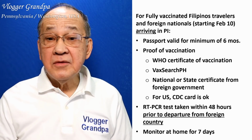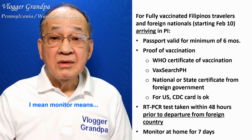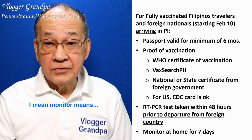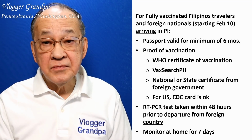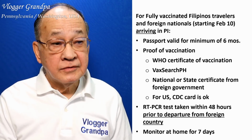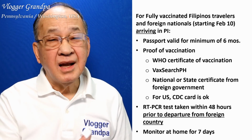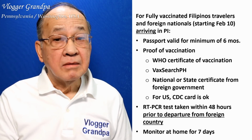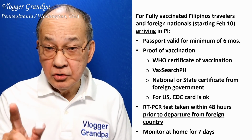Now, that may be the difference between monitor and quarantine. Maybe quarantine means you're not allowed to get out of your house, while here you just closely monitor yourself and make sure no symptoms are coming up. That I'm not sure of, but they use the words monitor at home, and I guess that is voluntary. Not voluntary, but self-imposed on your part.